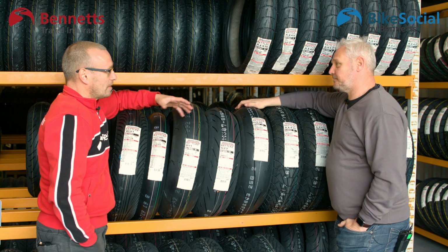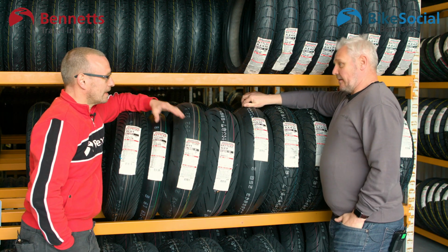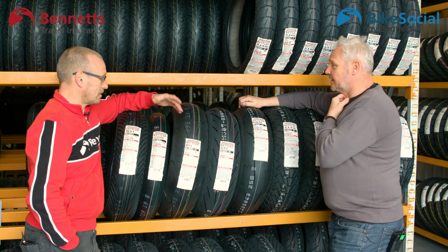Go with what is right for the bike. And what is right is what is recommended by the bike manufacturer. Correct. They'll tell you what rating you need.